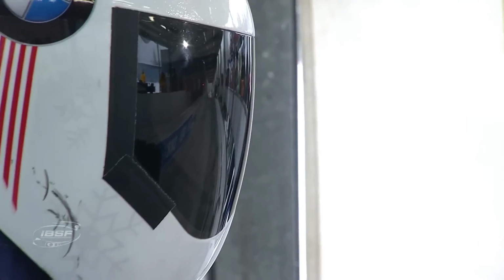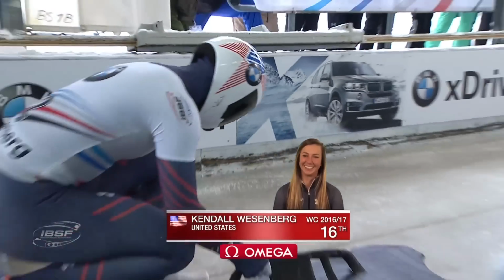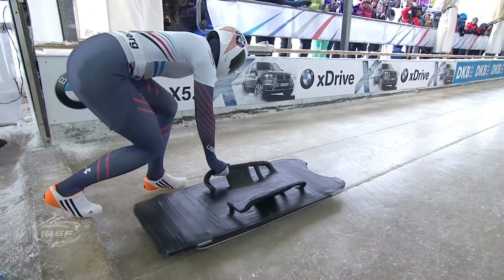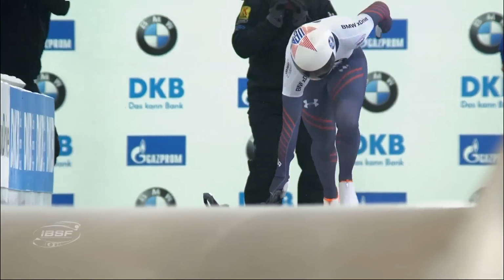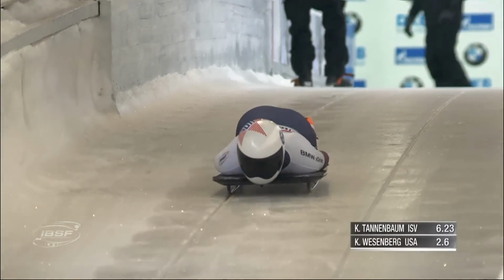Next up from the USA is Kendall Wessenberg. Raced here last year for the first time ever in her career. 18th place finish. But again, you know, it was getting those first night nerves out of the way here, because Altenberg has got that reputation. Oh, slips at the start.